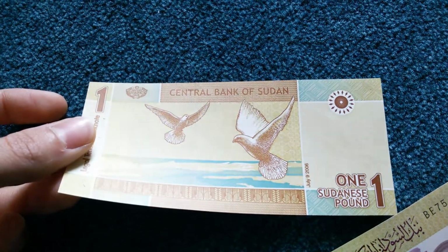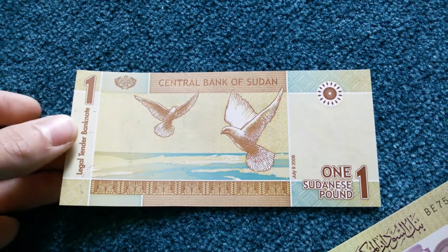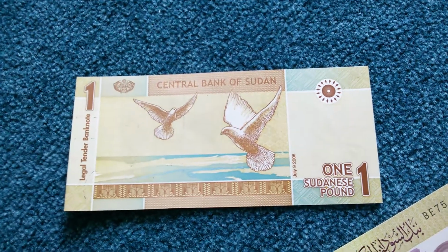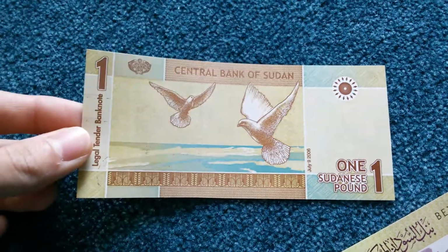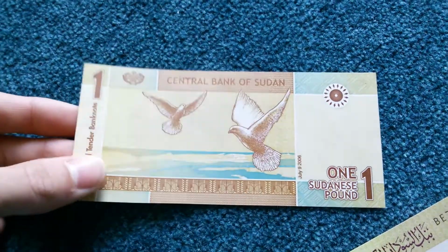This note is from the first series after the redenomination. They had a currency reform, 1,000 old pounds against one new. Yes, that's quite simple design with these pigeons.